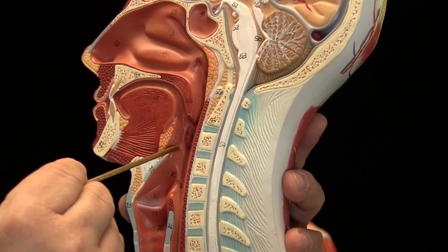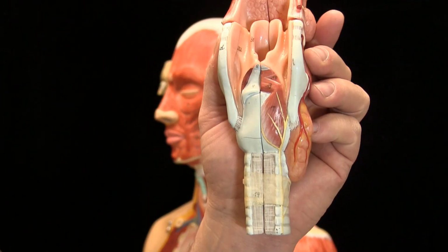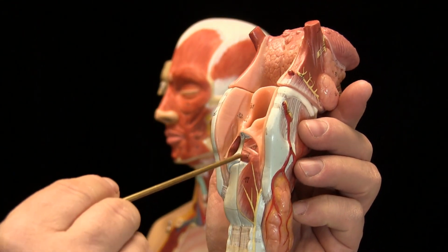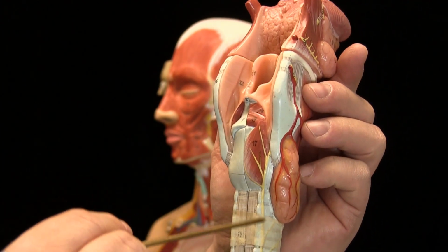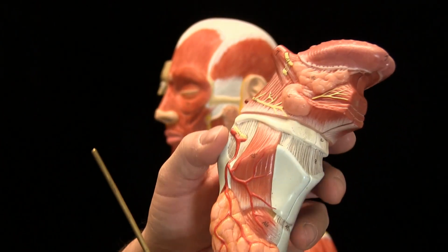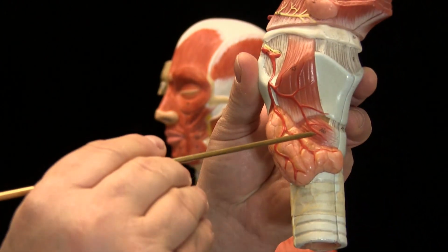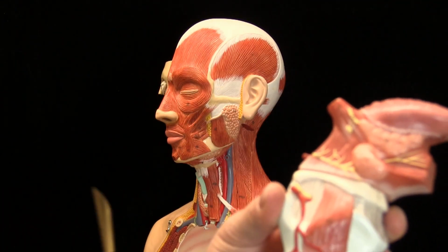Now, if that weren't enough, cranial nerve 10 also gives off a branch in the thorax that then comes back up into the larynx, and it innervates these laryngeal muscles. So this recurrent branch of the vagus nerve comes back in to innervate almost all the muscles of the larynx. One exception is this muscle on the outside. It's innervated by a separate superior branch of the vagus nerve.